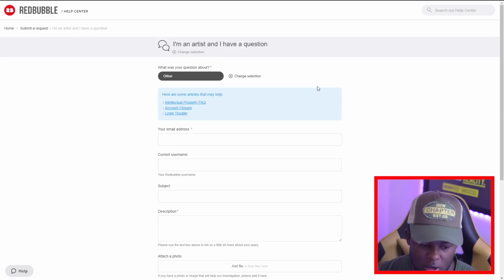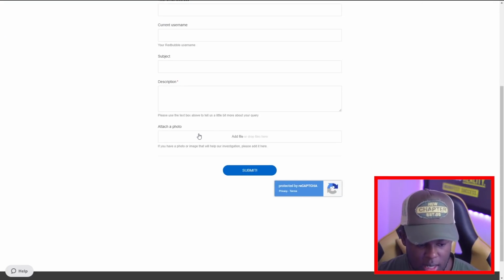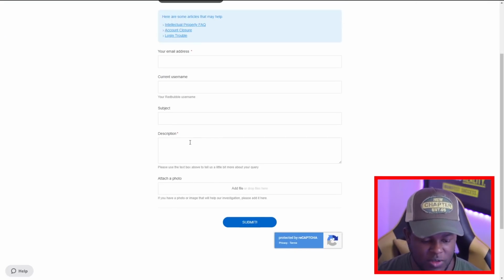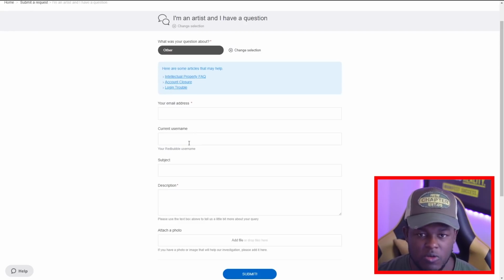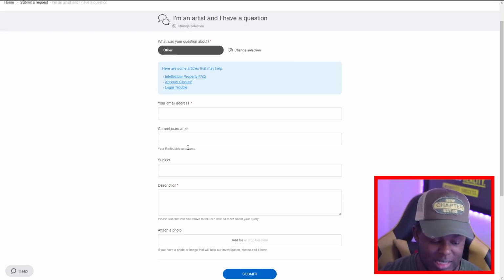Usually I just click on other, and then once you do that, you get a section that says your email address, current username, subject, description, and then attach photo. Now if you have any evidence to show that obviously you've not been using copyrighted images or trademark things, you can add any screenshots you have. And in terms of your shop, if you want to prove to them that you've been going about things the right way, you didn't even receive an email saying that you've done anything wrong, you can look through your emails to see if you can find any evidence that you can attach there.